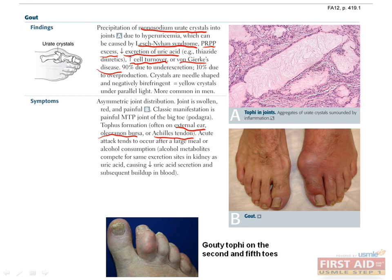Remember, the tophi themselves don't cause the problems, it's actually the acute attacks that are painful, and they don't occur at the sites of tophi necessarily. These attacks are often precipitated by eating large meals or drinking alcohol, both of which allow for uric acid levels to increase. With alcoholism, as with HIV and certain other important chronic diseases, it's important to build a list of common complications and diseases that often present with them that you can use as a shortcut when you see them in a clinical vignette. This is a great one to add to the alcoholism folder in your brain, along with thiamine deficiency, B12 folate deficiency, and DTs.